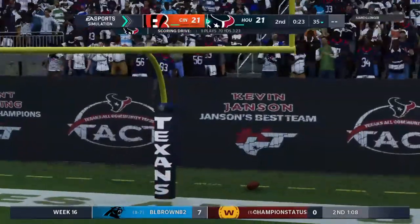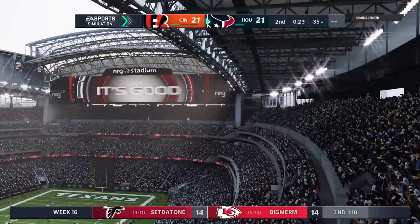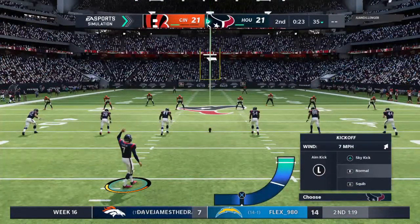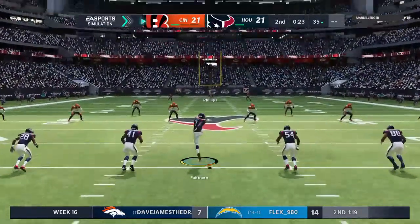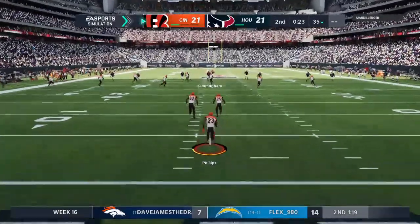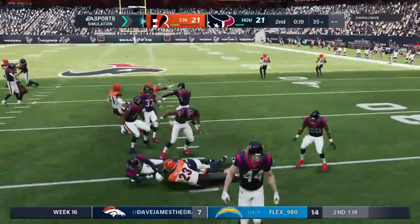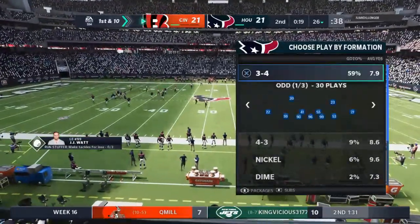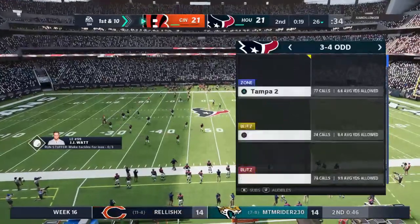And he puts it through. That ties the game at 21 apiece. Kaimi Fairbairn to kick off for Houston. A couple of teams locked into a good one here. 21 all the score as the kick's away. And he'll take it up past the 25 to the 26-yard line. The Bengals take over first and 10 at their own 26-yard line.